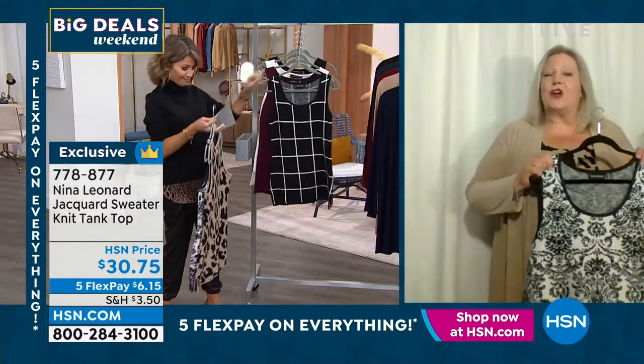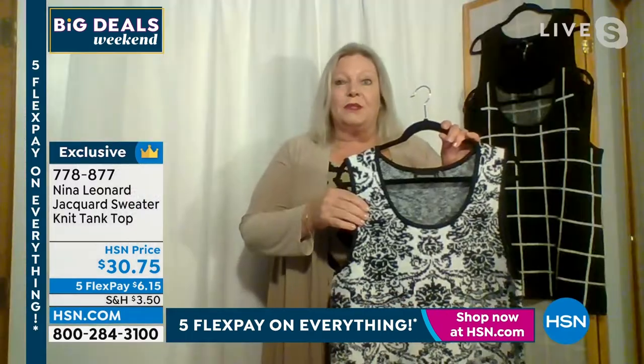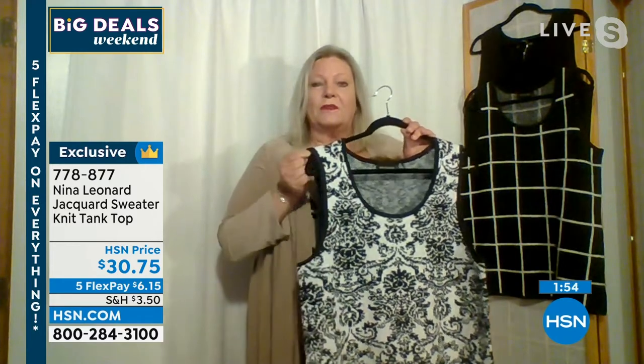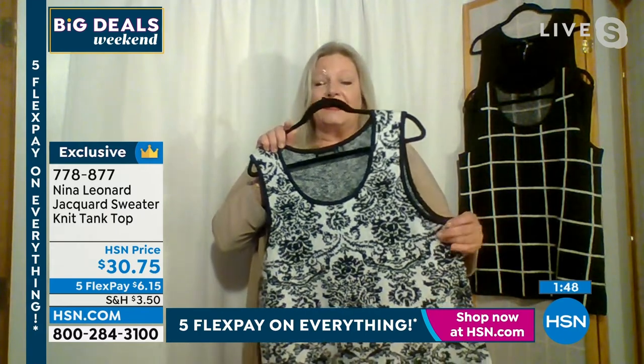Yes, it is. It's not printed. It's knit straight through, which is absolutely fantastic. And of course, I want you to notice lots of elements here. You've got a beautiful neckline that's bound. You have a nice wide shoulder strap that covers the regular bra. The armholes are deep enough so they're not cutting into you. And they're really nice and soft.